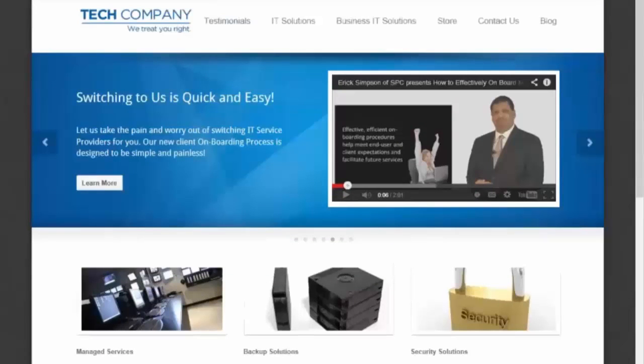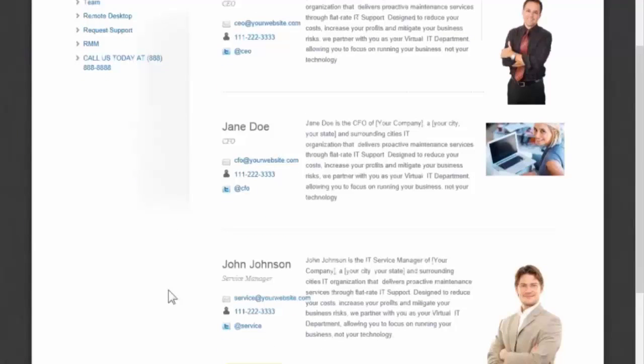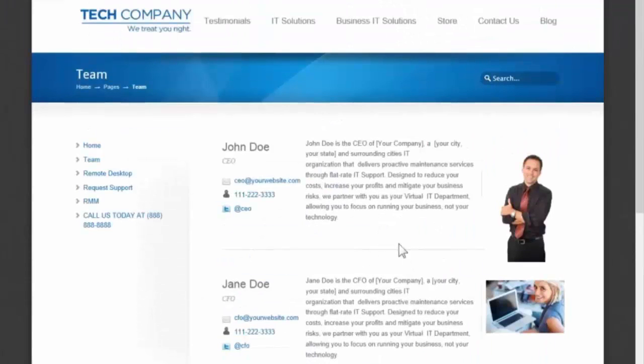And then let me move towards some of these other pages. I've got quite a few tabs here, so let's just move quickly through those. Now, this is a team page. I strongly encourage you, if you've got internal staff, to feature them on your site. This builds confidence and trust in prospects, and it gives your existing clients, who may not see your staff on a regular basis because you're delivering service primarily remotely, a way to put a name to the face.